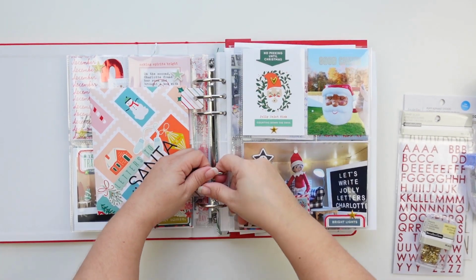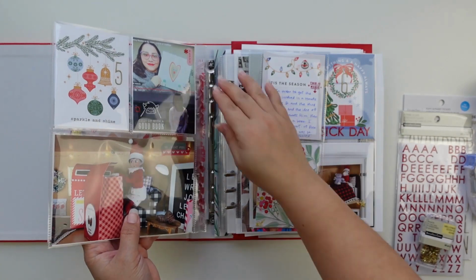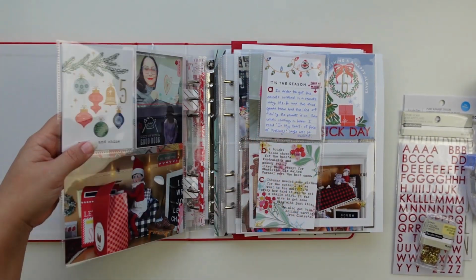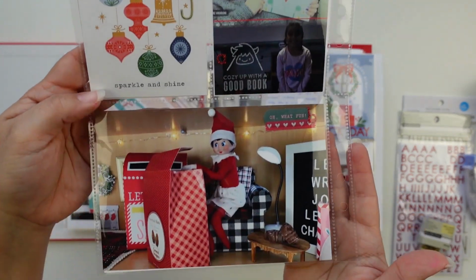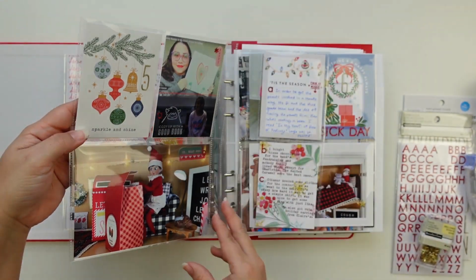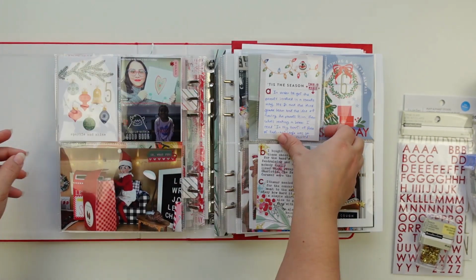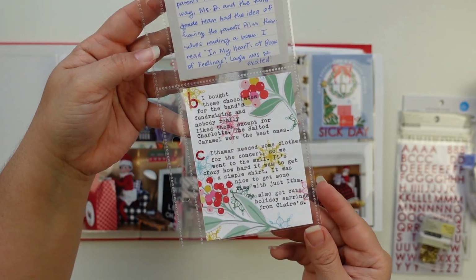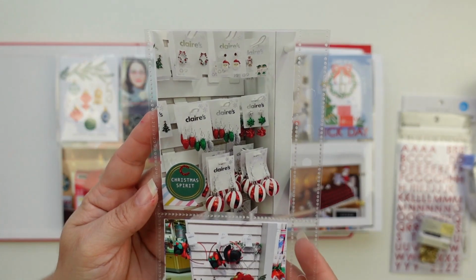And here we're going to see the details. These are the past photos, which are December Daily day 4, and I have a video of that you can see. From another Feed Your Craft kit, I got that yeti, and I thought it was so cute, and the composition was perfect. And here is all my journaling. Sometimes I don't journal much, sometimes I journal a lot. It all depends on the day.